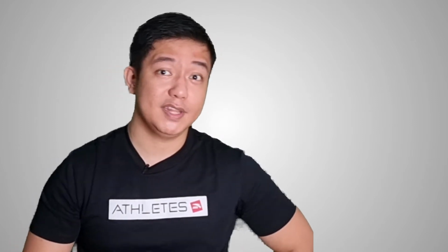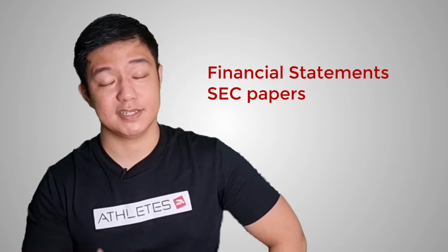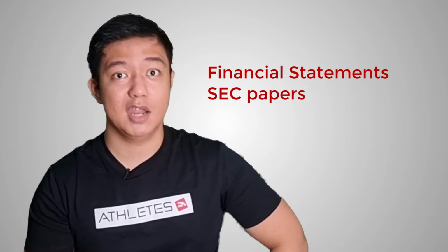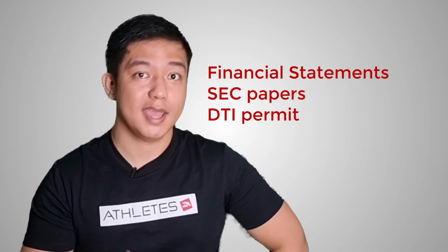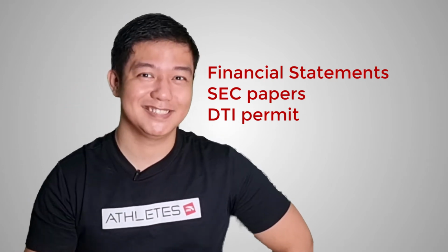If you're self-employed, if you have your own business, as a substitute to the COE, you can submit your income documents, your FS. If you have a corporation, they would also ask for your SEC papers and your financial statements. If it's a partnership as well, or a sole proprietorship, your DTI permit, and all the related documents when it comes to your business.